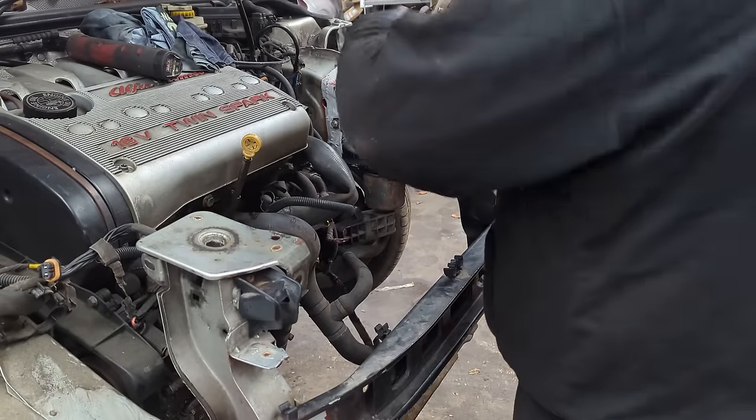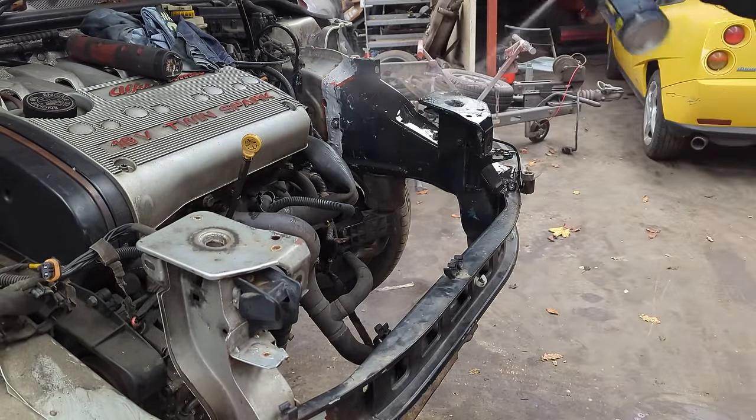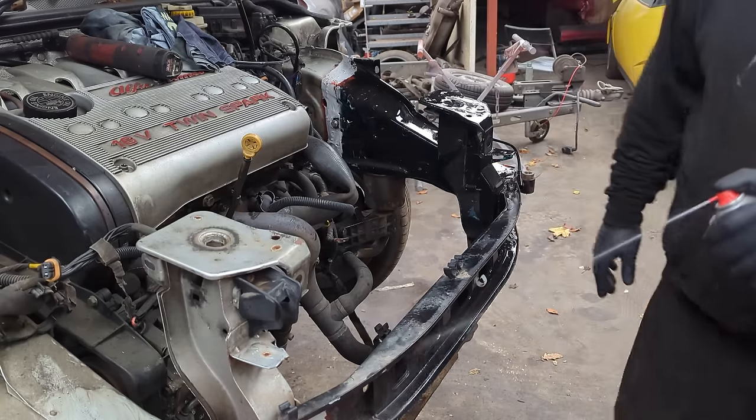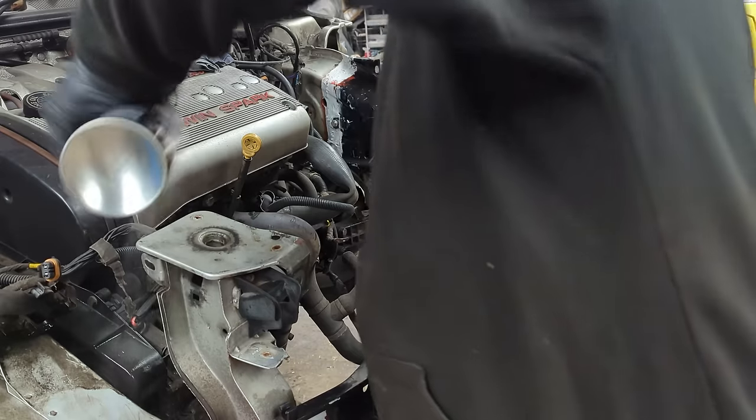So now we're on to the final push. Just going to give the whole front end a good degrease. It's probably going to get several degreases before I actually get to priming it, because it is quite dusty and disgusting after probably 20 odd years of oil and grime buildup.